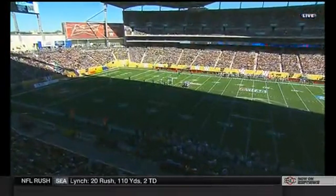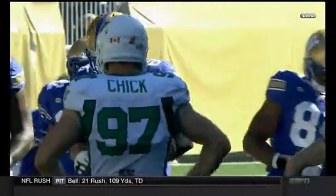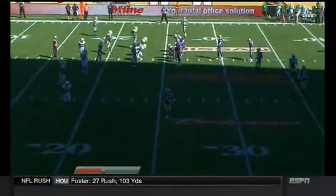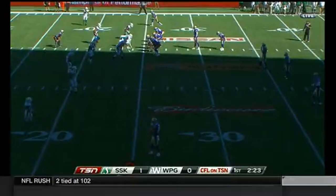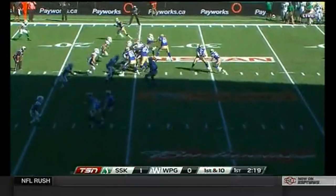Now I'd like to welcome the rest of the country and our viewers south of the border on ESPN. It's the CFL's Hatfields and McCoys doing battle at the 11th annual Banjo Bowl. This is the third possession of the game. Blue Bombers with a first down at the Roughrider 25-yard line, trailing 1-0.